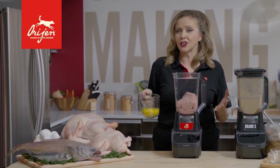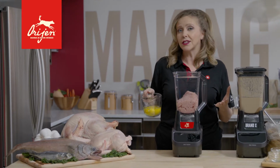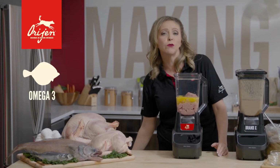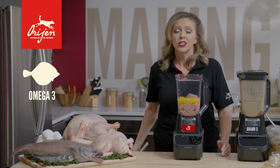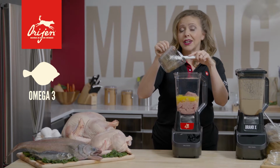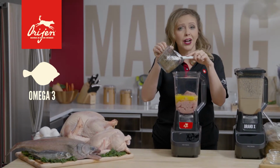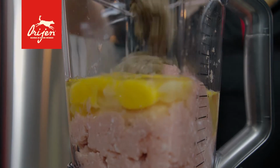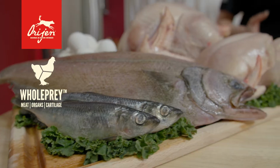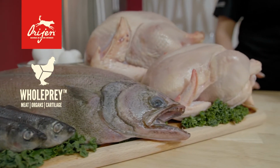All these ingredients offer a nice variety that's reflective of the natural diet. Next, for a great source of omega-3, we're going to add in some fresh fish. So we've got a nice blend of fresh flounder as well as herring. These ingredients are sustainable, they're wild caught and locally sourced. All these ingredients come in whole prey ratios, meaning that we use the meat, the organs, the bone, the cartilage to match the natural diet.